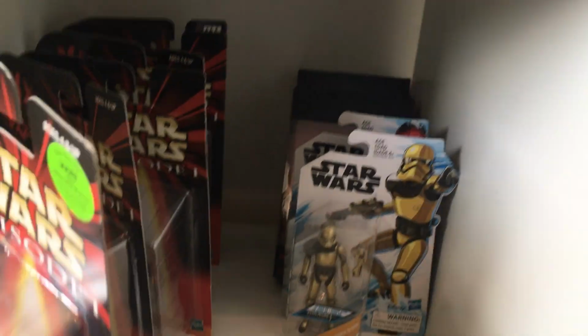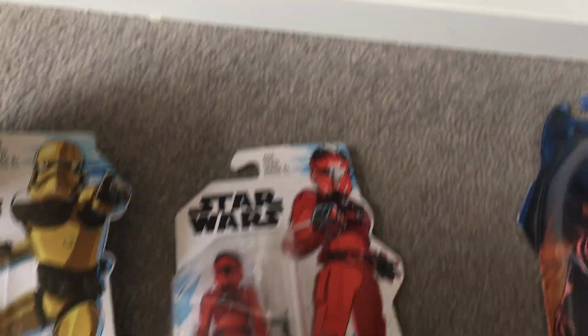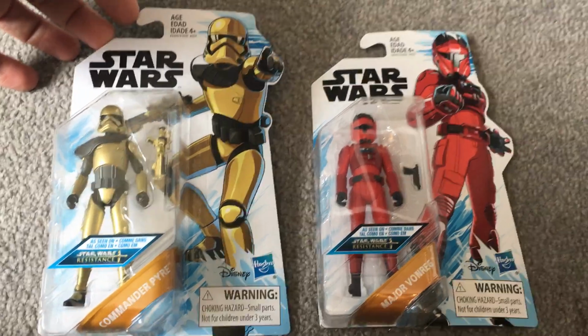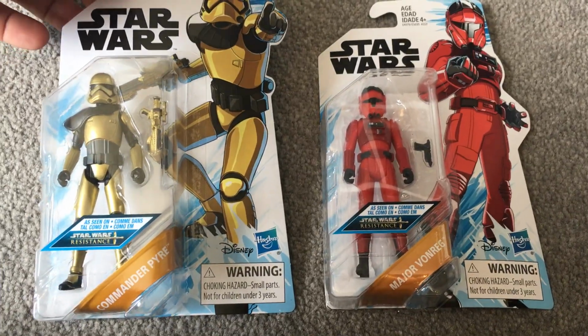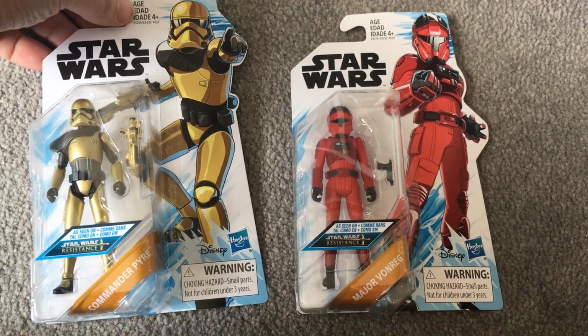And I've got a couple of Star Wars Resistance figures. Just do not see these anywhere, especially in the UK, you just can't see them. So I've got these two. They're on the shelf. That was the two I liked, the two that definitely stand out.